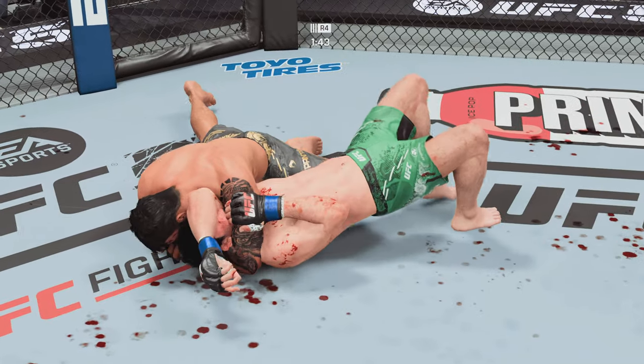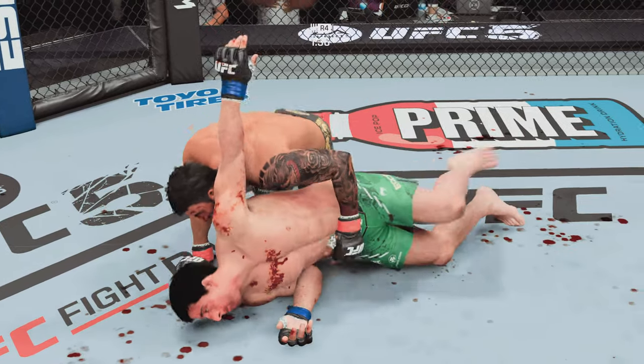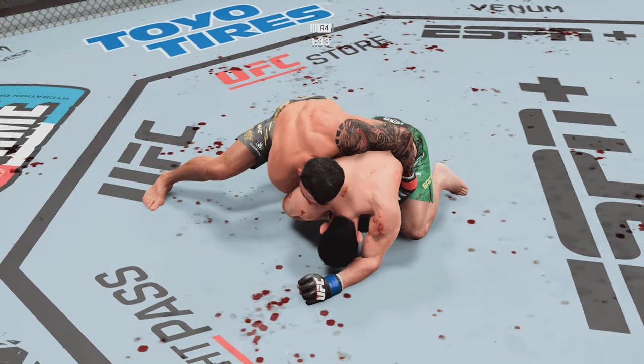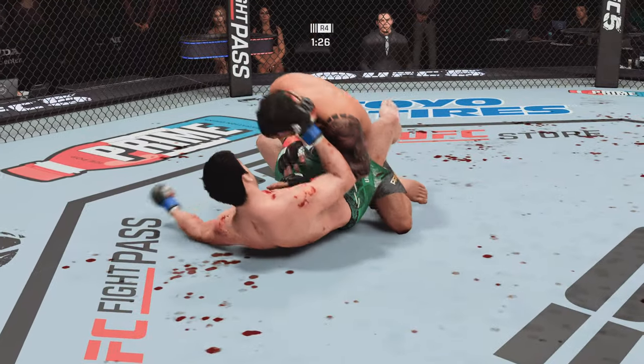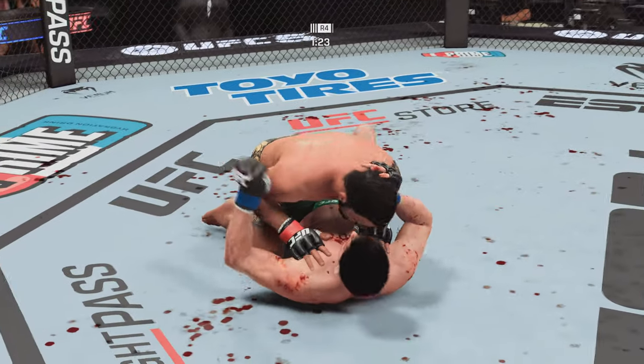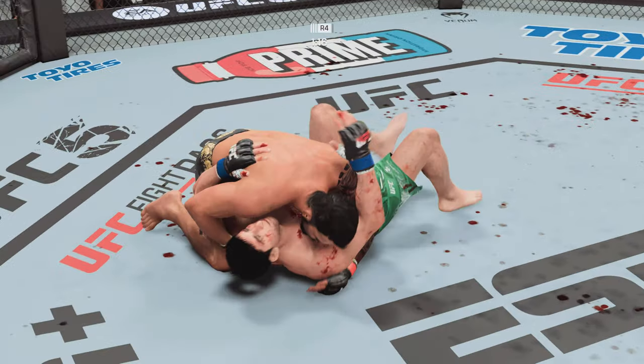Oh, that's gotta be it, come on. That is so deep. Oh, somehow he got out. That was beautiful. Brought his hips up in the air, used his momentum to swing himself back to his chest, being facing the mat. What a beautiful display of submission defense.